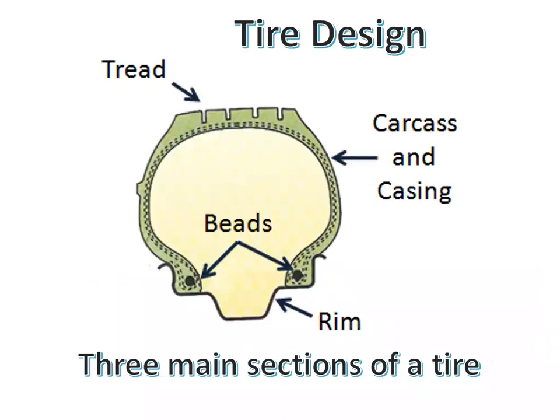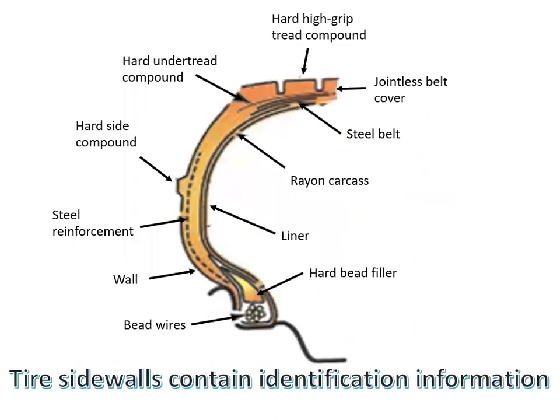Tire construction varies depending on the manufacturer and the type of tire. The three main areas of a tire are the beads, carcass and casing, and the tread. A typical modern tire contains many components, including bead wire, bead filler, liner, steel reinforcement in the sidewall with hard side compound, rayon carcass plies, steel belts, belt cover, hard under tread compound, and hard high grip tread compound.